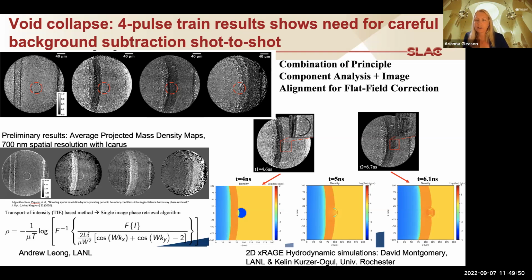But the next thing we want to do is start turning on other aspects of the physics that we want to check. Radiation transport, strength, all of that is currently turned off. So this data set is probably not good enough to do that check. That's for the high resolution campaign that we pursued. But this is an exciting way to validate the data that we're getting from this ultra-fast X-ray imager and 4-pulse train is essentially getting it right, that we're seeing a lot of the features that we need to see.